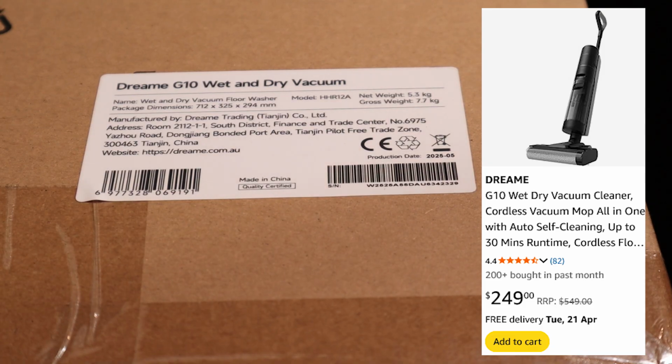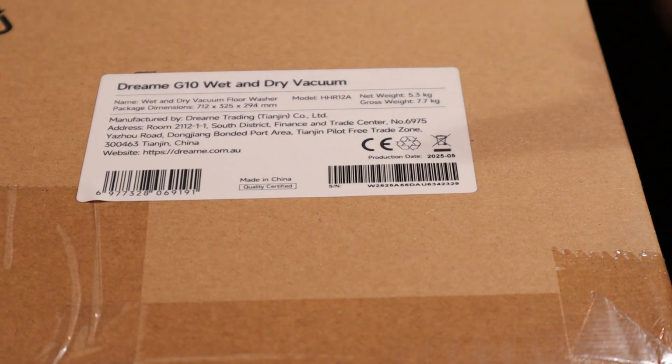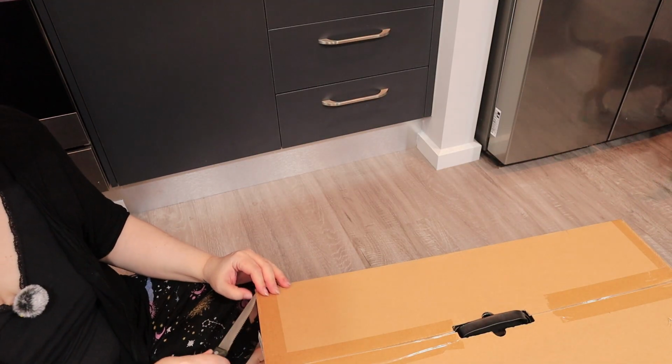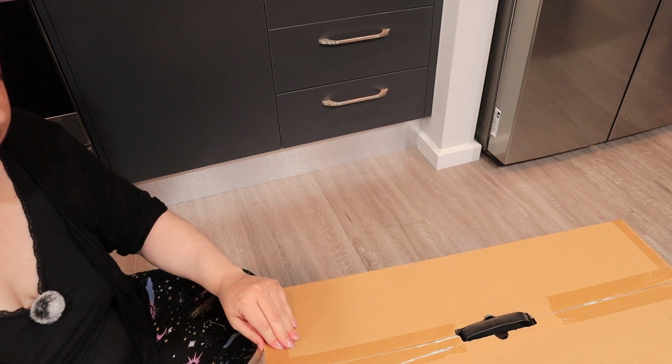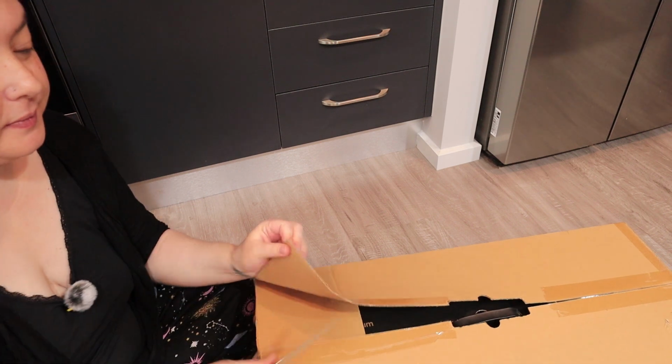So it is the Dreame G10 wet and dry vacuum. Hopefully it's good. It had really good reviews and it was on sale. Once again, I'm playing battery chicken, so that's not a good move. Get this open and charged, and I'll charge the other battery as well. And then everything will be fine.